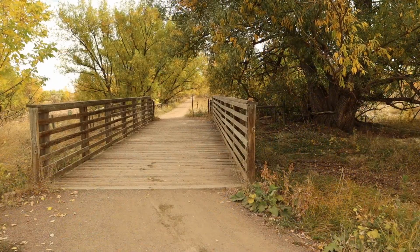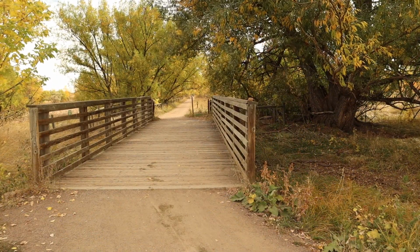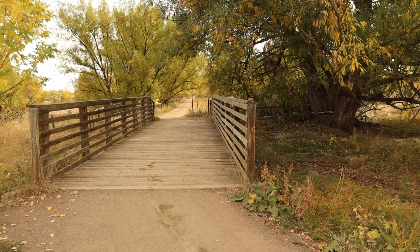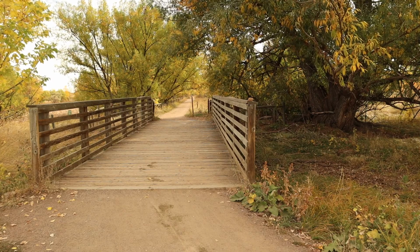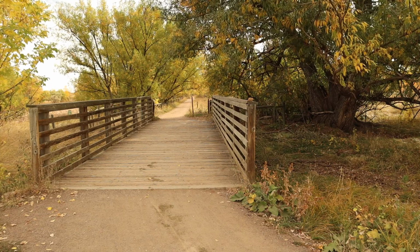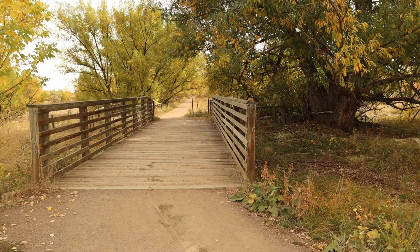Now this right here is a real interesting bridge. I've gone on quite a few hikes in this area with one of my meetup groups, a group called the Gray Wolves. And the hike ends up being about 2 miles to Highway 36, and of course 2 miles back.